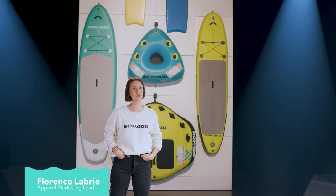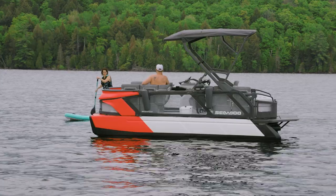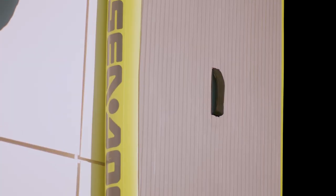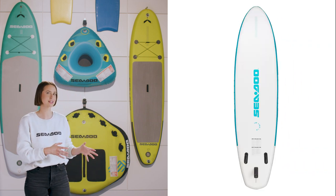And I'm here to walk you through our collection designed to up your fun on the water with our play and licensing products. Let's start with our paddle boards. Our paddle boards are back for 2022. We've got two options this year. Let's start with our larger board, which offers a little bit more stability. And we also have a smaller board, which is more nimble, easier to navigate, and a bit more dynamic.